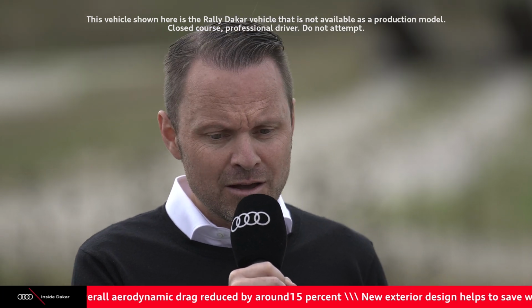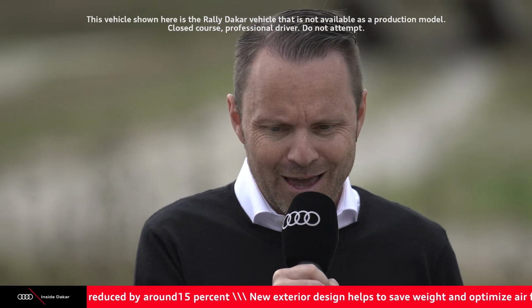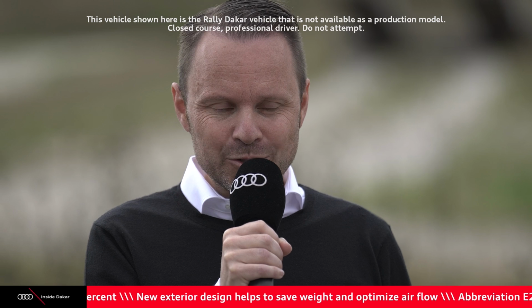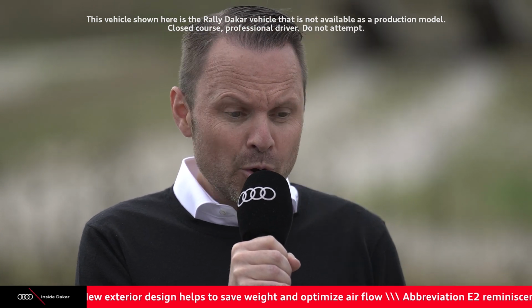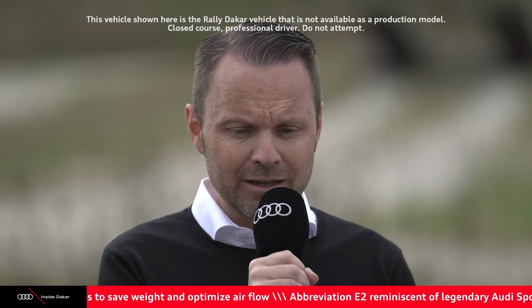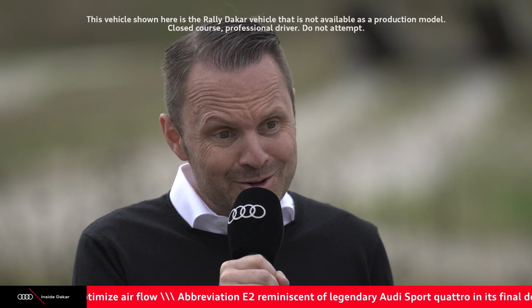And I think, talking about the status, we're quite on track. If you see the new generation of the car, it's visible that we have done a lot of things to be prepared well. So we're on track. We're right before the second test, which will happen in Morocco. And then it's the Rally Morocco, and then we are going for the big one.